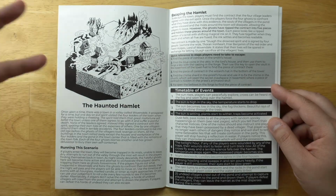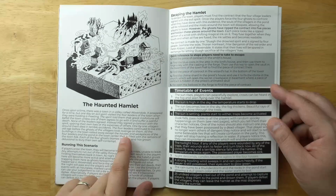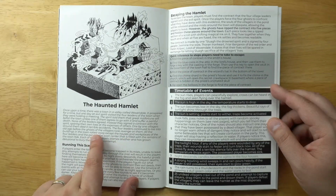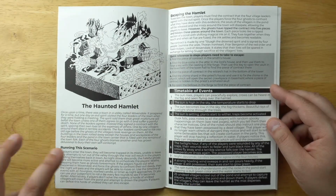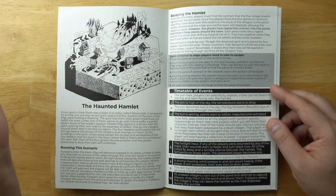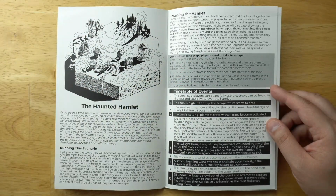None of the four leaders would agree to sacrifice their own life, and as a result, one by one, all of the villagers around them died in terrible accidents. The four leaders continued to live into old age before the ghosts of the villagers took revenge on them. Now the whole place is horribly haunted, and if the players wander into this area, they're now trapped in this hex. There's like this wall of mist around it. So they have to solve the problem of the Haunted Hamlet if they want to escape with their lives.